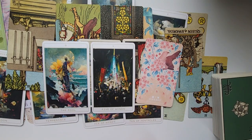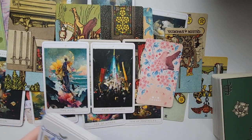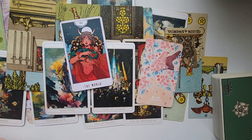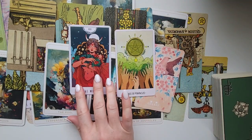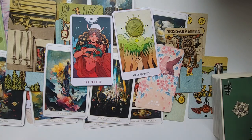And I feel like we leave it there, and I heard, no, pull one more card. The World card and the Ace of Pentacles. That's your new beginning. And that's it.